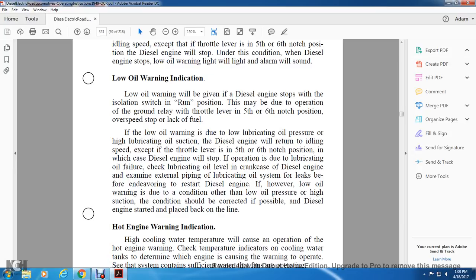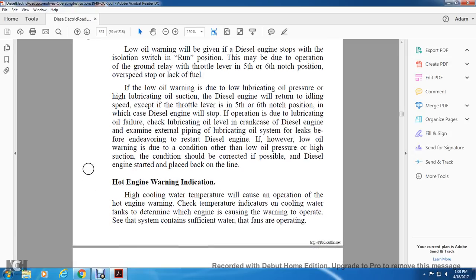If, however, the low oil water warning is due to a condition other than low oil pressure, such as high suction, the condition should be corrected if possible. The diesel engine starts with the plate on the back of the line.